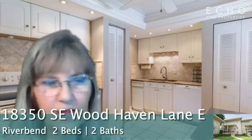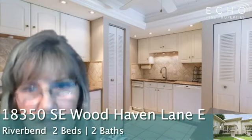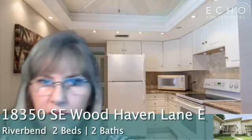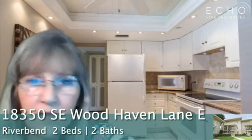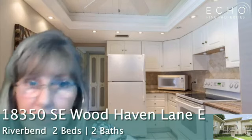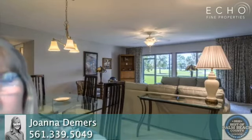This unit was renovated in 2003. And the owners have only used it seasonally. They actually still reside in Riverbend. They purchased a 3-bedroom when they retired here full time. So it's been renovated and very, very lightly used. And it is turnkey. The living room in this model is really quite large.